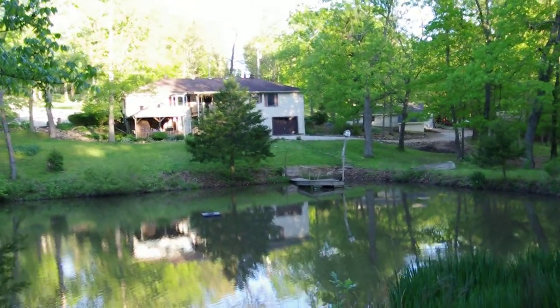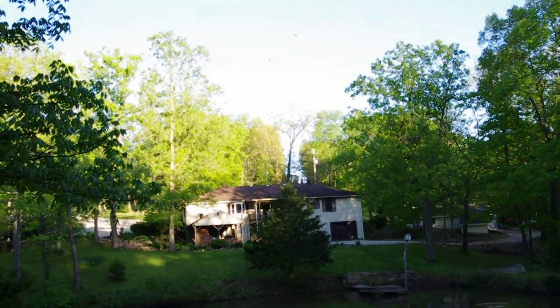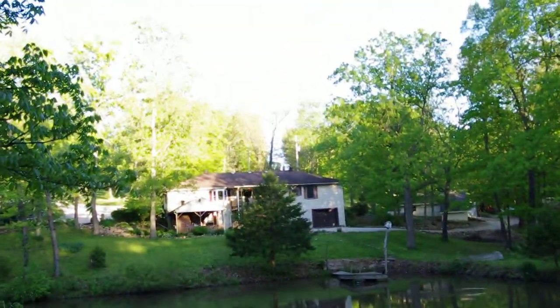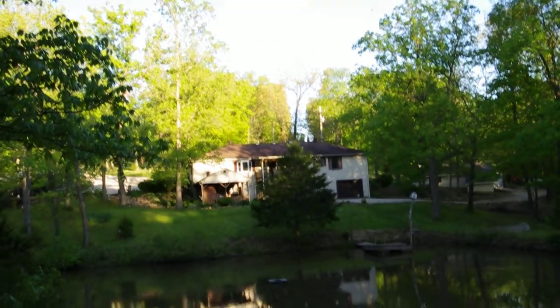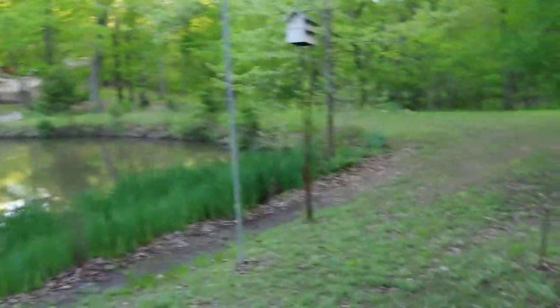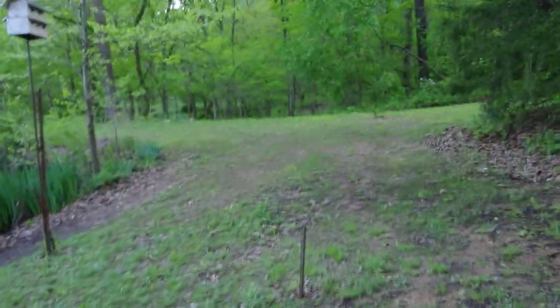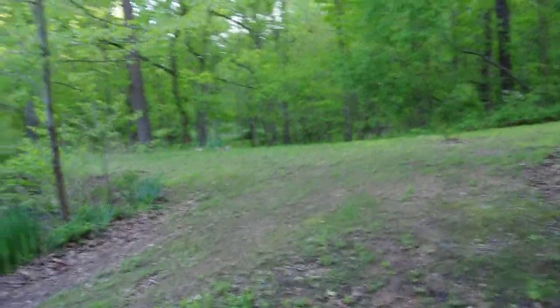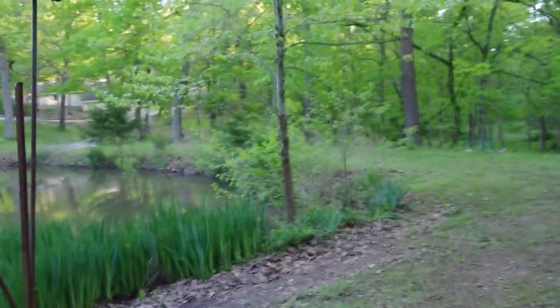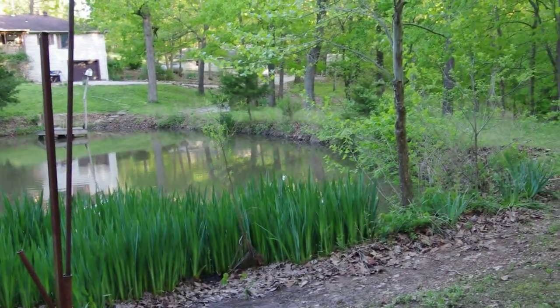But yeah, oh, there must be something going on. We got some turkey vultures up there in the sky. Don't know whether you can see them there or not. Anyway, very, very peaceful down here. But yeah, it was like 2 inches, maybe 2 inches at the most, from going over the top of our dam right there.